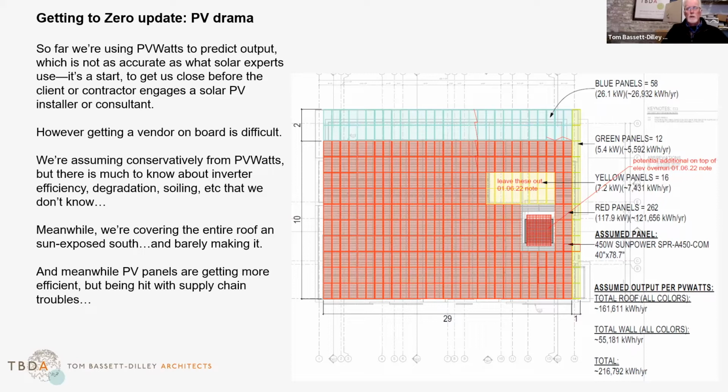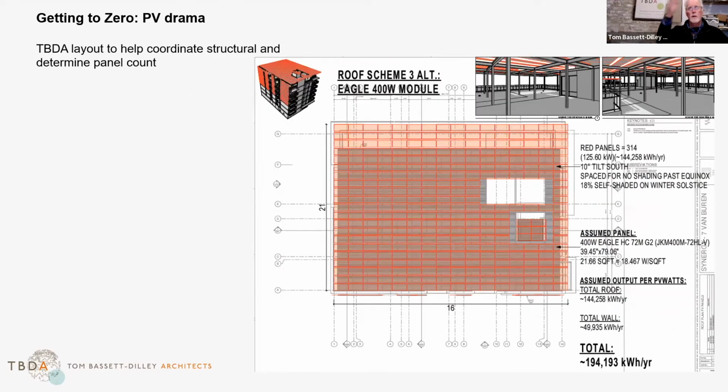So we've been continuing to model this and bring it to the vendors in a way that they can understand it better, like creating these 3D views. Okay, there's going to be this steel superstructure, and then the rails can go on that, and we're assuming the panels are these 39.5 by 79 inch panels at 400 watts. This gives us the output we need, et cetera. So anyway, we're getting close, we think, but we are totally covering that south, well, I shouldn't say totally.